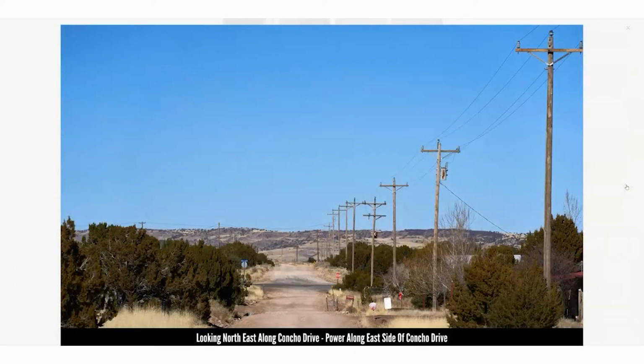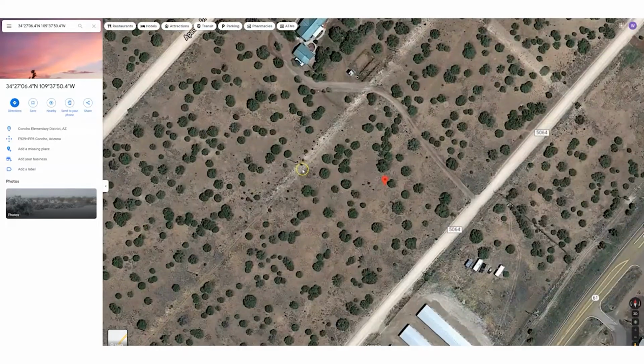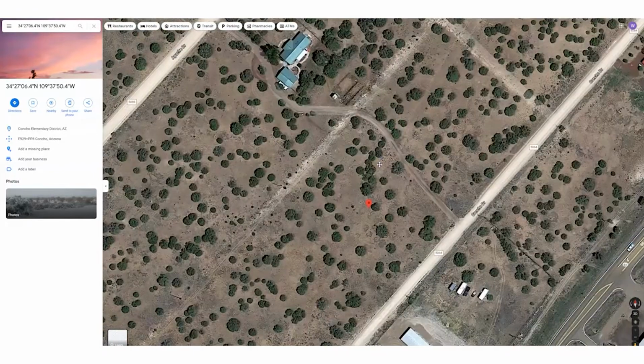Anyway, so this is looking down Concho Drive, looking east along the road. Of course, there is a utility easement running. Let me point this out here on the map, guys. There's a utility easement running here along the back end of these commercial lots, so basically right across from the subject property. Fortunately, as you can see right here, there is also a utility easement running along the back end of the subject property, servicing most likely this nearby home site as well as some others. Point being, there is power at the lot line. It's on the back end, but even if that weren't the case, there's power right across the road.